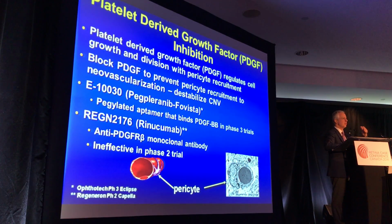And probably on the top of the list and furthest along as a target is platelet-derived growth factor, or PDGF, inhibition. Platelet-derived growth factor has been shown to be important in terms of cell regulation, growth, and division, with some pericyte recruitment. That's what it's doing. It's allowing for the maturation of new blood vessel growth. And so blocking PDGF prevents pericyte recruitment and essentially destabilizes a neovascular complex. Another way to put it is it's thought to make the neovascular complex potentially more anti-VEGF sensitive. So they seem to complement, at least that approach is potentially complementary.